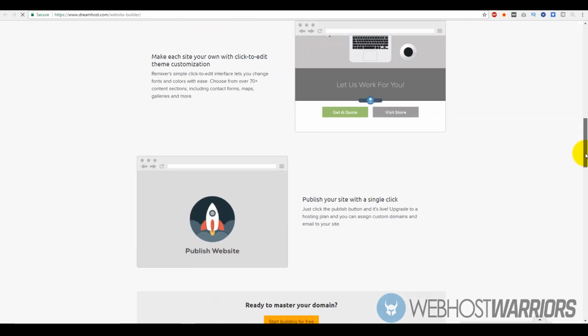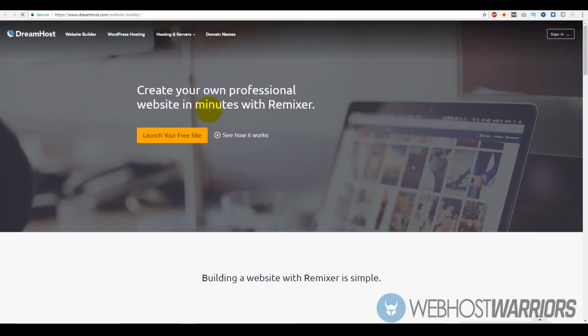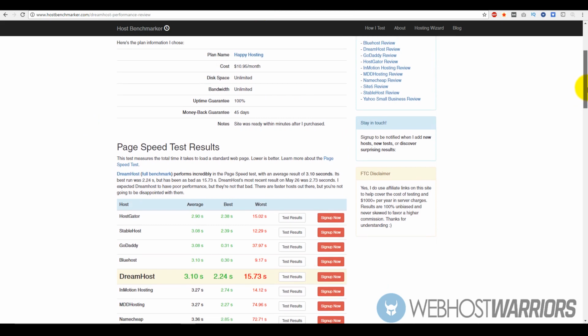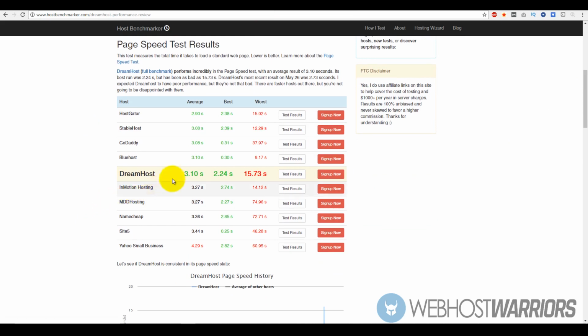Now, with that in mind, words are one thing. Words can say one thing, but let's look at the actual numbers as well. So over here at hostbenchmarker.com, we're going to go over the actual page speed test results that Dreamhost has compared to other web hosting companies. So Dreamhost, the average for it is 3.1 seconds for the page load time. So again, the average is normally 7 to 8 seconds.